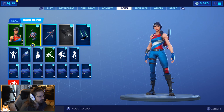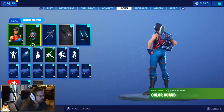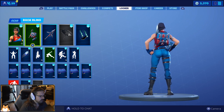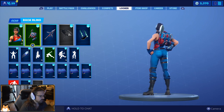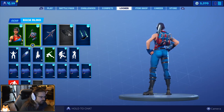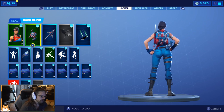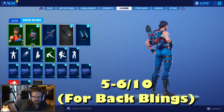I mean, like I said, they're 200 V-Bucks, so it's really not bad. I mean, this one has some ADS loss. So I would give the other one a little bit, but I like this one more. So, I mean, they're both good value. They're hard to match, though. They got ADS loss. I don't know. I think maybe like a 6, 5, 6 out of 10 on these back blings.